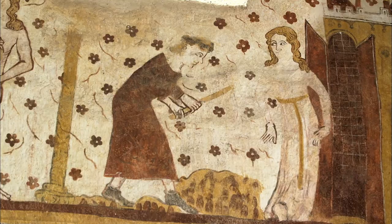But what we're wanting to do is offer people a vision of what a 13th century visitor might have seen, and to get over the fact that the castles weren't bare stone, empty places, they were decorated and they were full of colour.